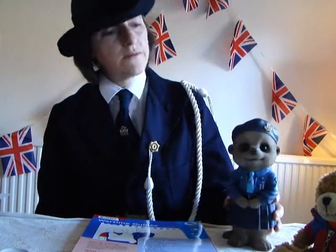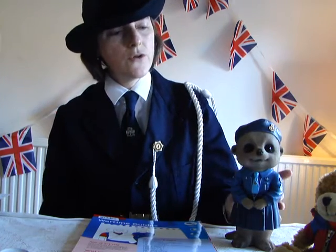So as you can see, I am dressed up as a guide leader from the 1930s and 40s in a retro uniform. And I've also got Molly the meerkat here, the Rangers mascot, who is dressed in, apart from the beret, because that was a 1950s change, she would have been wearing a hat like mine during the 30s and 40s. Her uniform is very similar to what the guides would have worn then.